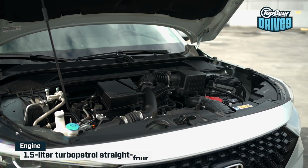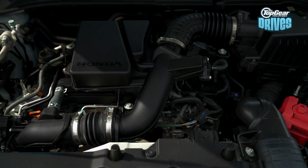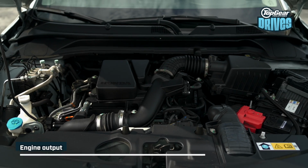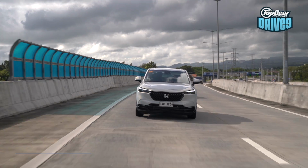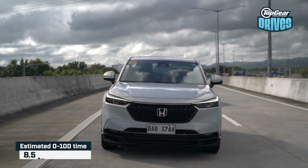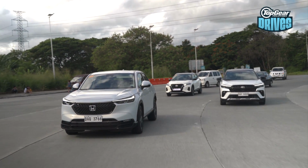Now the 1.5 liter turbo in this V-Turbo, it's actually pretty strong. It's got about 175 horsepower and well over 200 Newton meters of torque. That's more than enough punch to get this car to 100 clicks in about 8.5 to 9 seconds. That's actually really good, and it's especially good if you consider the segment this thing competes in.